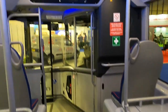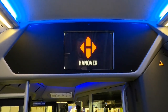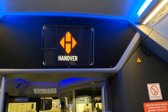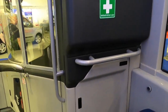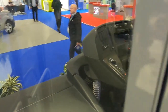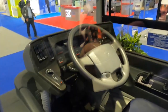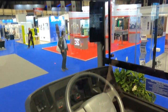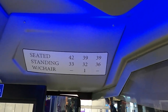The bodywork on this vehicle is by MCV, well-known partner of Volvo Bus and Coach UK. It's finished to very high standard. Seats 42 passengers.